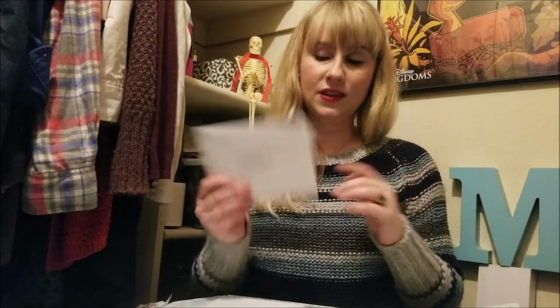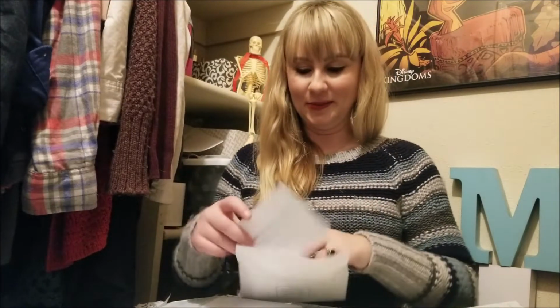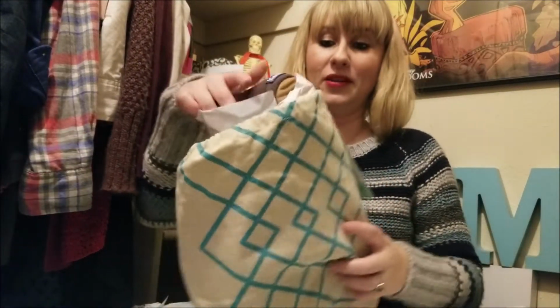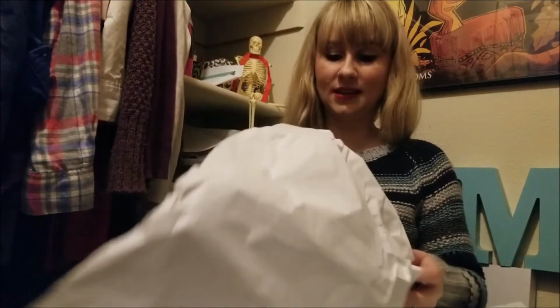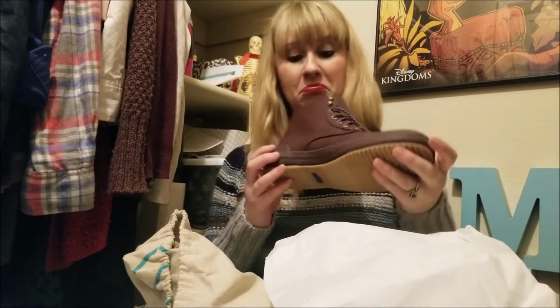I usually don't read this note in the beginning, but I'm going to this time because I want to see if I have, no, it looks like I got shoes, yes. See if I got Alexis again. I did! Okay, I didn't look at the pictures, but I did get Alexis. Okay, they're boots. And they look like rain boots.